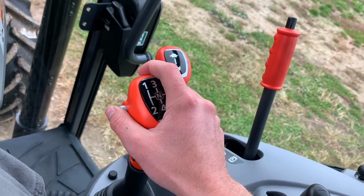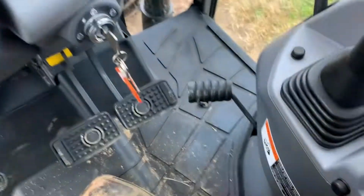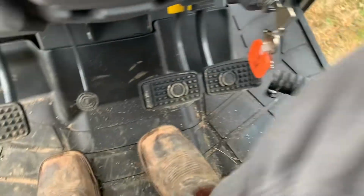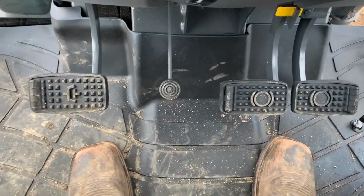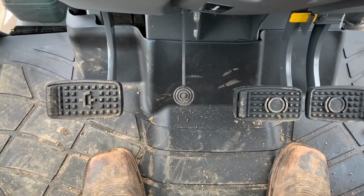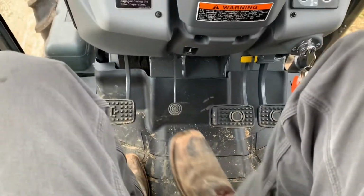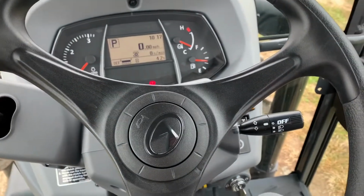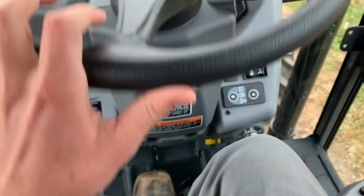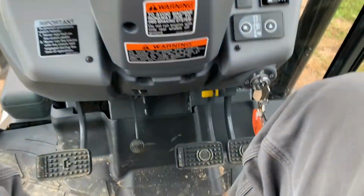I don't know what this one does, so we're gonna leave that one alone. You got your gas pedal down there, both your brakes, your clutch, and then this one, most of you guys from grain know exactly what that pedal's for. This is the first I've ever seen it in an orchard vineyard tractor where I can press that and bring my steering wheel down. So that's something new, pretty cool. I like that way better than having the handle one here to move it down.